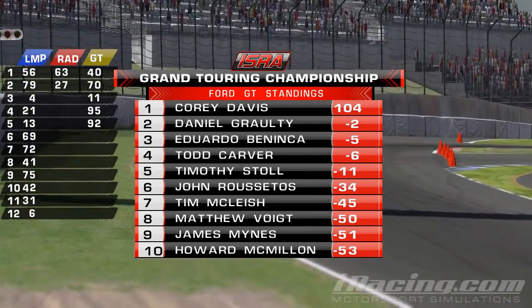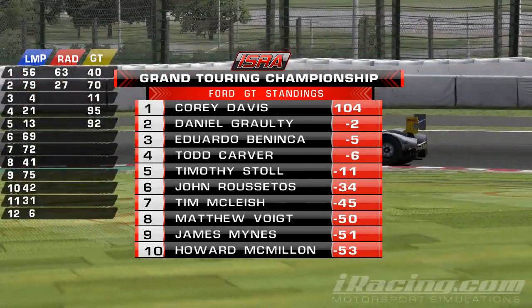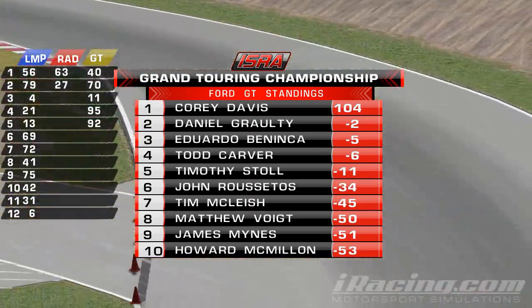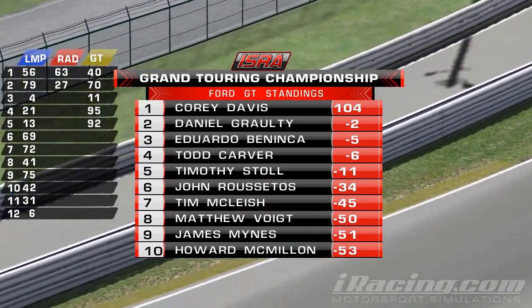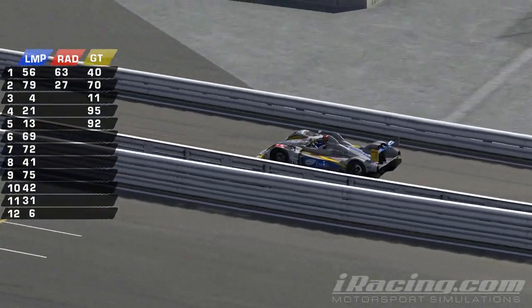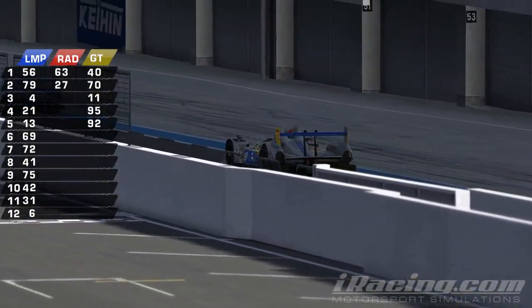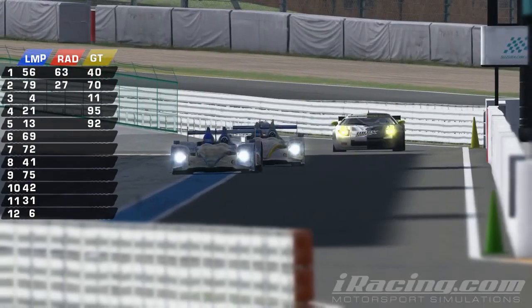In GT4s, we have Corey Davis now edging out Eduardo Beninca for the top spot, and he's got 104 points. Standard Giraldi, 2 points down in second. Eduardo Beninca down to third, 5 points down. Tut Carver in fourth, just 6 points down. Timothy Stoll in fifth is the last close person, and then after that the field gets pretty far down there in the point spread.